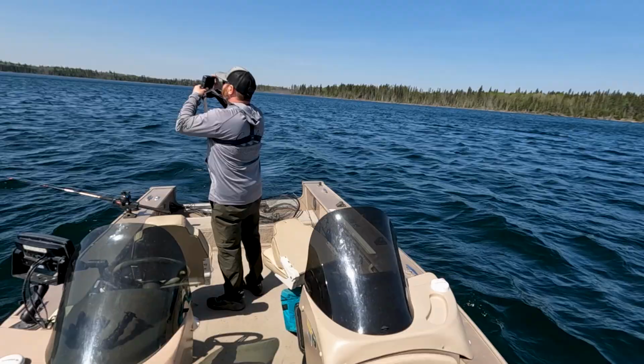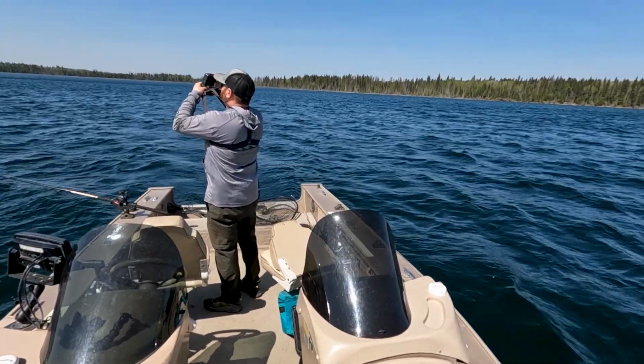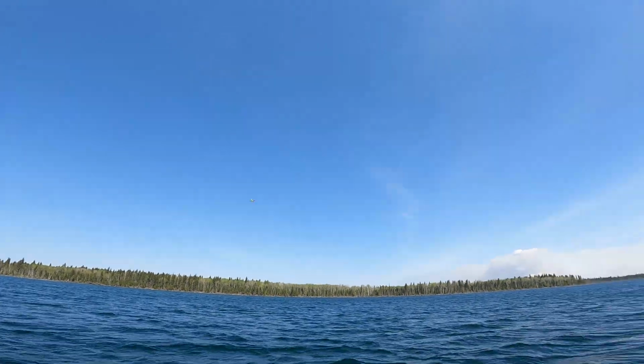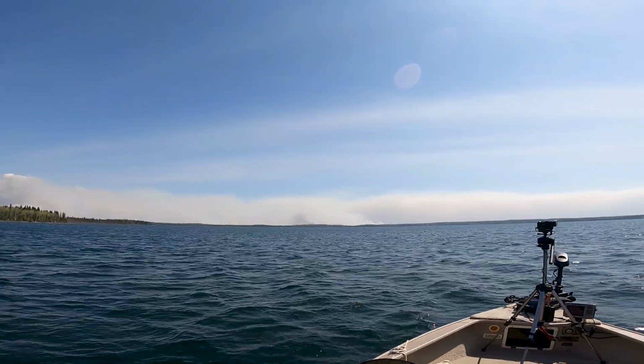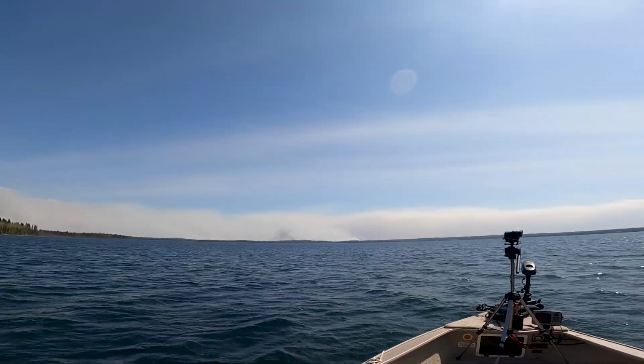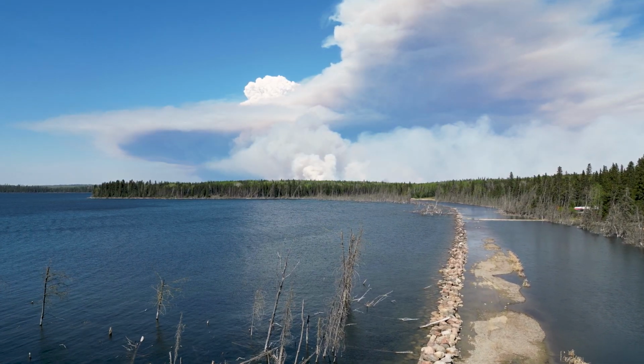We got forest fires in the area right now, and it looks like we got a water bomber coming right above us here. Super cool to see. Thank you so much to all the forest fire workers keeping our resorts and lakes safe. You can see off in the distance, maybe you can see all the smoke billowing off that far side of the lake there. He's on his way to fight it. Thank you.